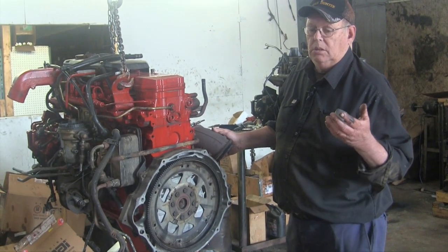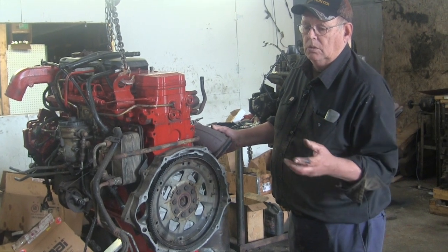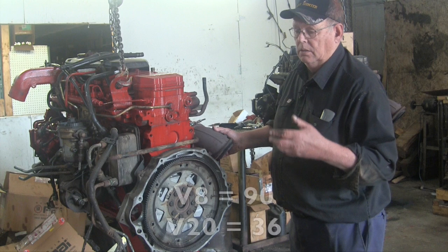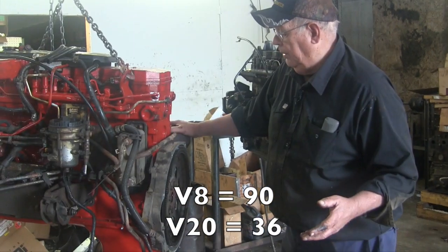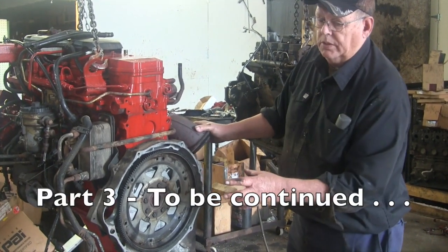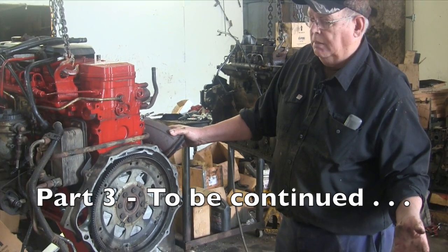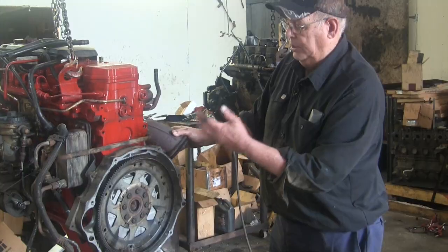You have engines in this world that have as many as 20 cylinders. So instead of 120 degrees between firing order, you do the math, the interval between ignitions is much, much less. Anyway, that is the purpose of a flywheel or torque converter. Besides, the torque converter also drives the automatic transmission, but the mass of the torque converter or the flywheel keeps the engine rotating.